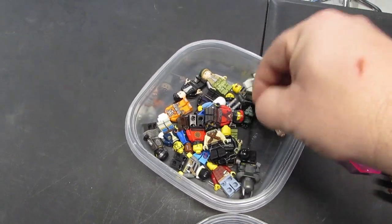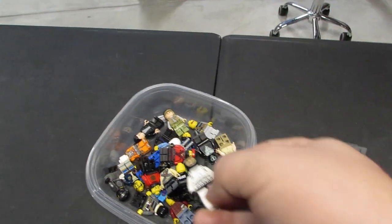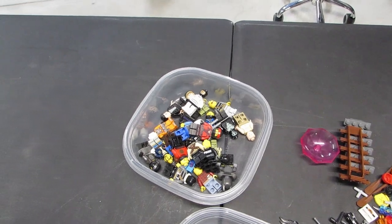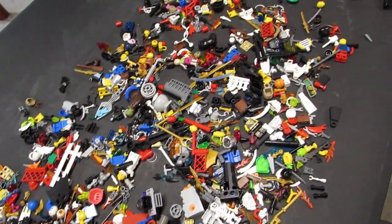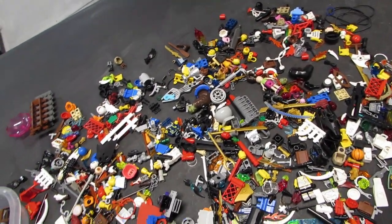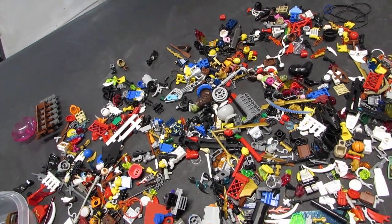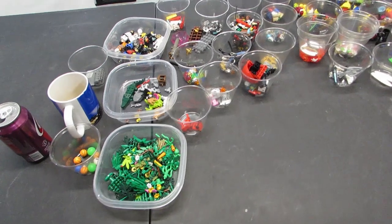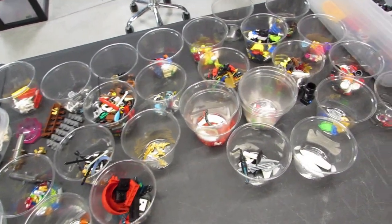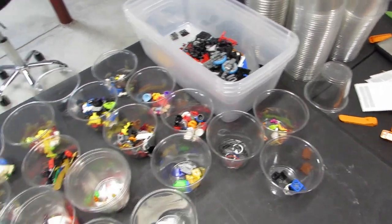I know some things aren't complete, like this Stormtrooper, definitely missing a helmet, but I figured anything that could be easily completed. So now I'm going to go through and get torsos and then legs and then heads and put them in different containers, and then we'll go from there. There we go, we got everything in different categories, I guess you could say.